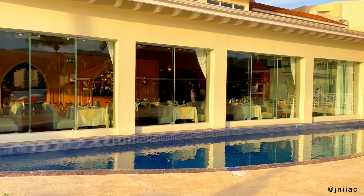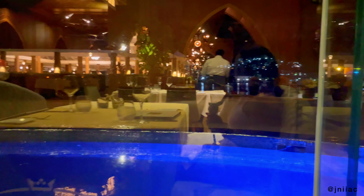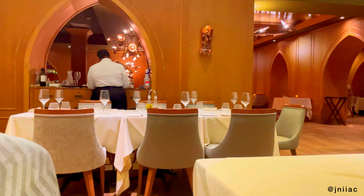On the other side of the pool, we have the gondola restaurant. I love the glass windows and the water feature that surrounds it. It's very beautiful at night. There's mom enjoying her mother-daughter girls trip. And also, this is the Italian restaurant. So it's definitely a beautiful atmosphere, but the food missed the mark for me and the servings were a little bit too small.